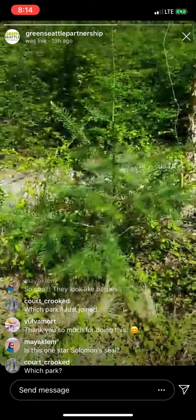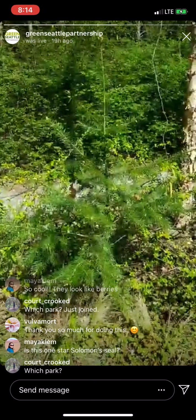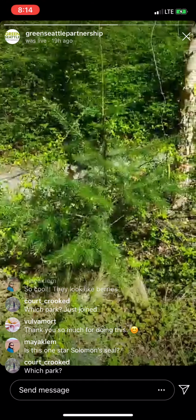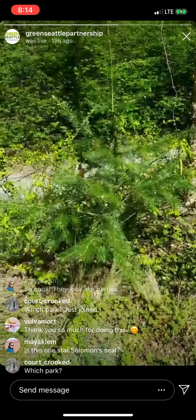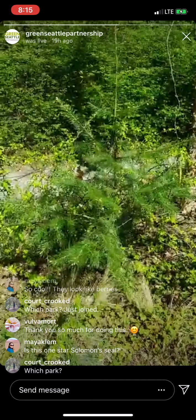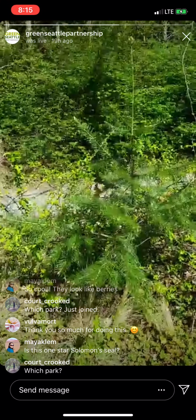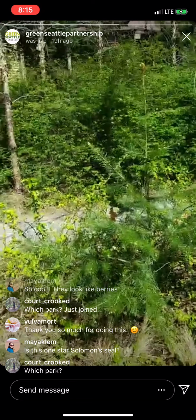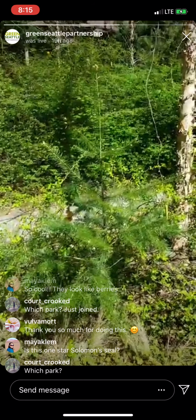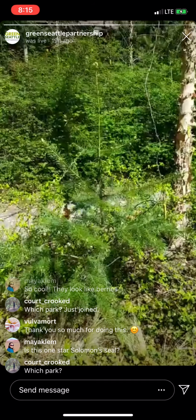I'm at Fremont Peak Park. This is my first time being on Instagram Live, so pardon me if I'm not answering questions. I'm sorry I missed that. Or maybe I already answered it. This is a hybrid park, so there's definitely a heavy native canopy in here. Of course, you're welcome, Court Crooked. Like your Instagram name there.